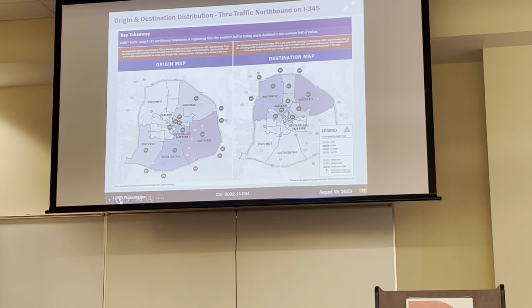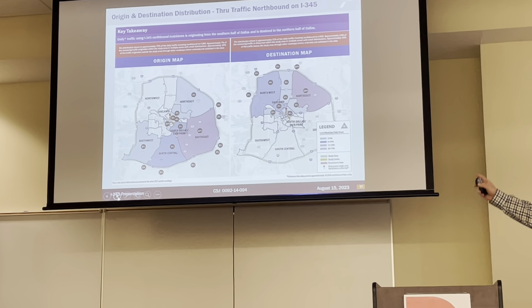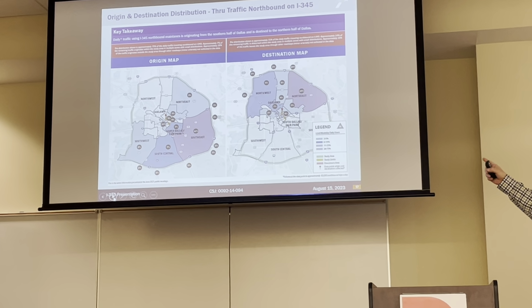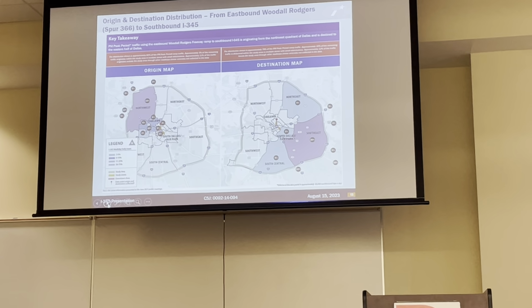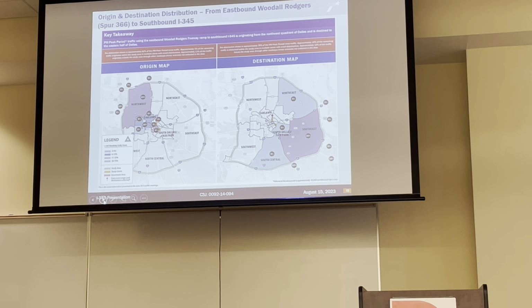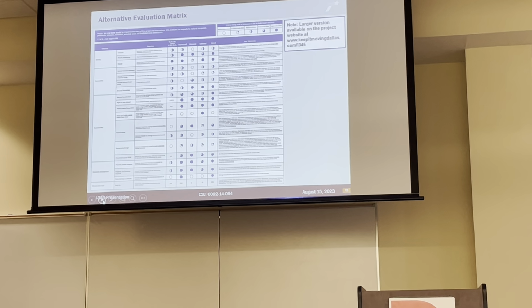Again, there's a ton of slides here, but you can see here in the colors, that origin map is on the left. Southeast was headed to northeast and northwest in the majority of these. You've got folks in the northwest quadrant heading to the southeast quadrant using that origin destination. These are people that drive on 345. This is too small to see.